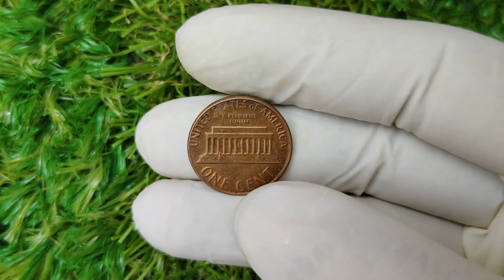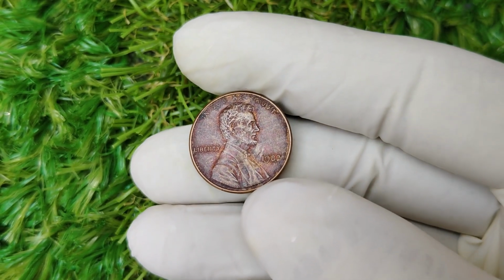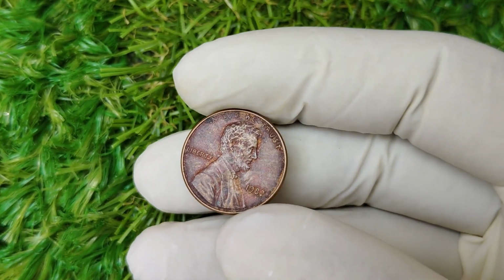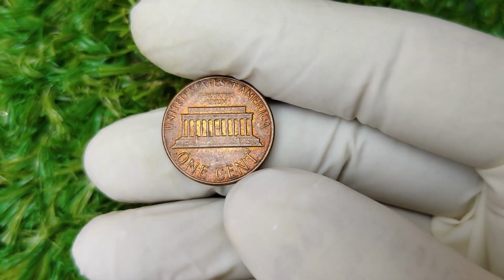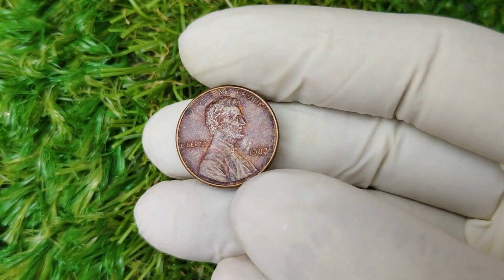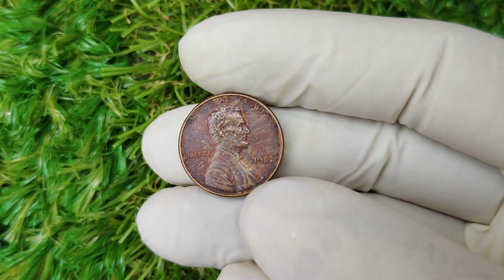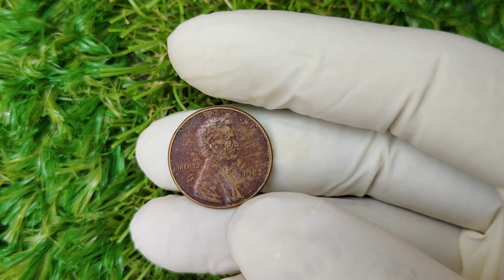In 1982, the U.S. Mint made a big change. Up until then, pennies were made mostly of copper. But the price of copper was climbing, and producing pennies was becoming expensive. The solution? A switch to a lighter, cheaper metal, zinc. And that's where the story of the 1982 penny gets really interesting.